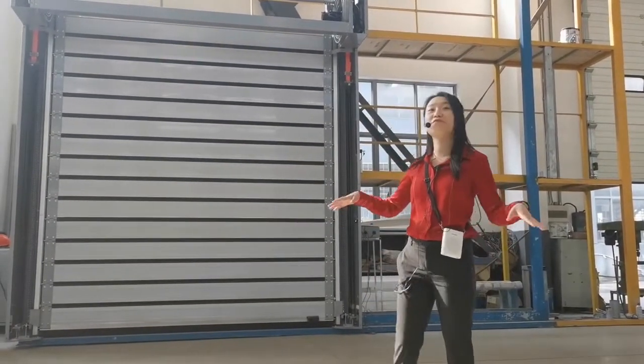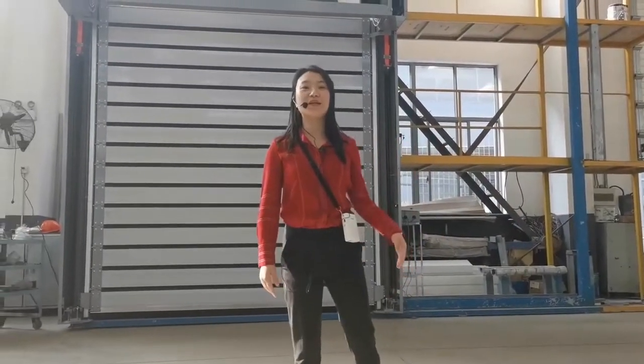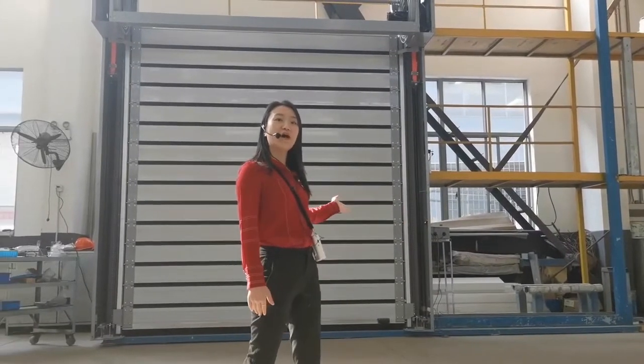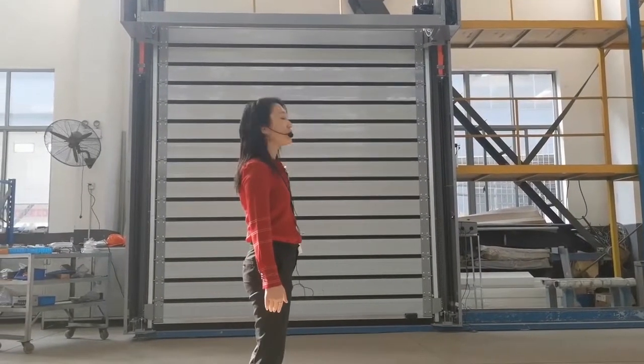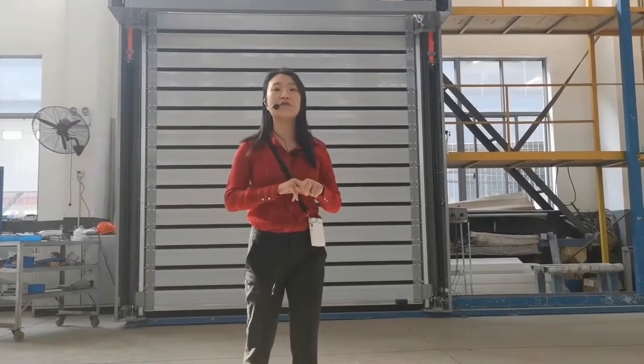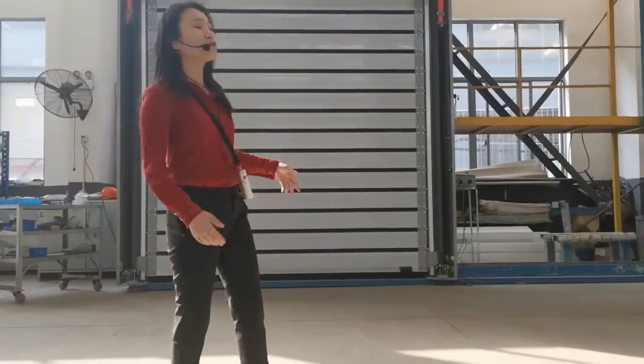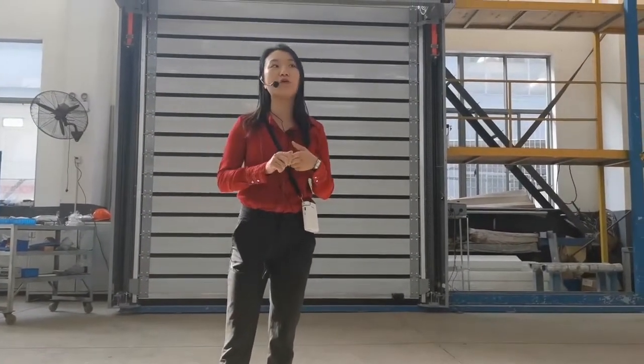See, we are at a different scene of the factory today. Today we are going to specifically talk about another product of our company, which is the fastest speed aluminum door. We actually have all different kinds of designs. This is the aluminum material. We also have the PVC material as well. We will talk about it later on in the coming days.